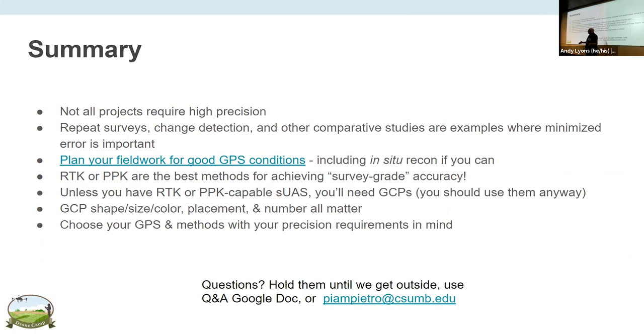Not all projects need high precision. You might not require this kind of effort and expense, but if you're gonna try to do change detection or some of those other activities, you're gonna want survey grade accuracy. RTK and PPK are the ways to do it. And regardless, you should be doing GCPs with your project just so you know how good the project is internally, if not in absolute coordinates.